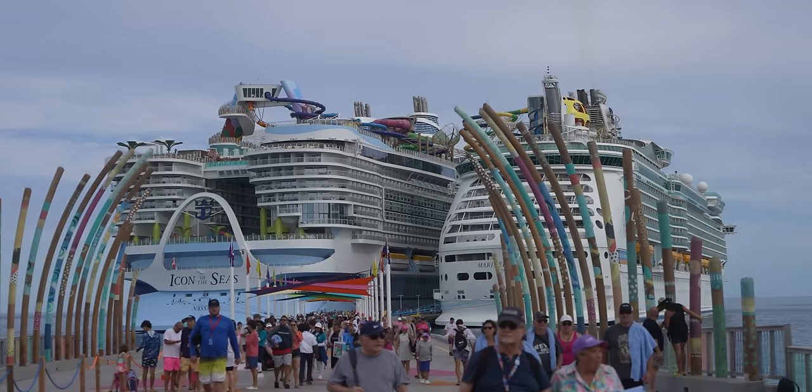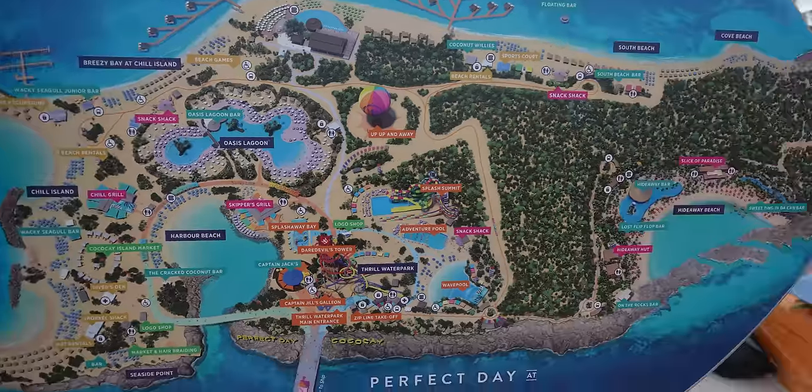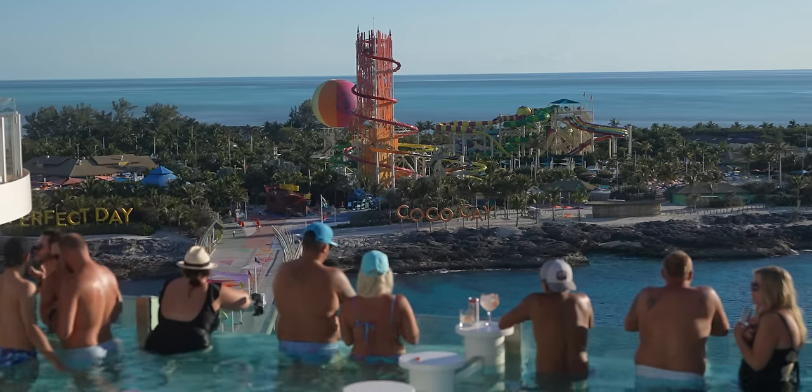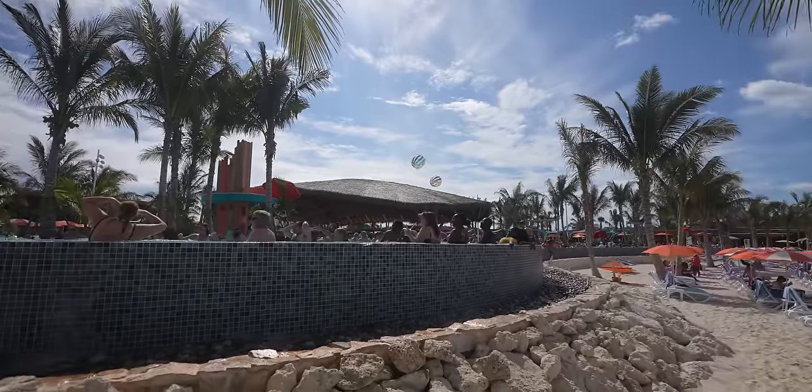Everybody, welcome back to Ordinary Adventures. It's our final day on Icon of the Seas, and we are stopped at Coco Cay, Royal Caribbean's private island. And today, they're grand opening a new adults-only section of the island called Hideaway Beach.